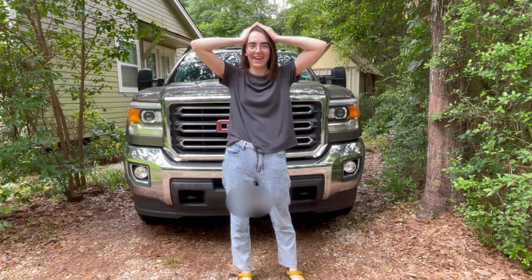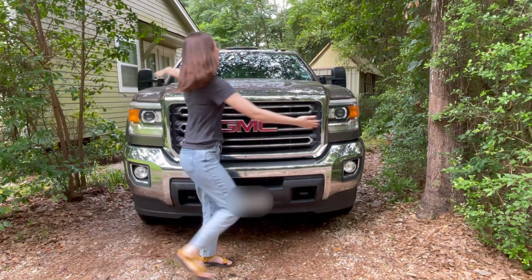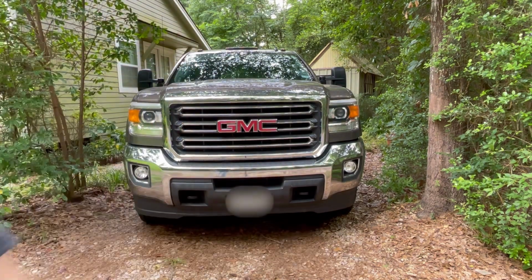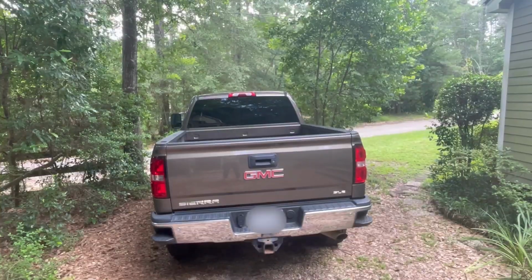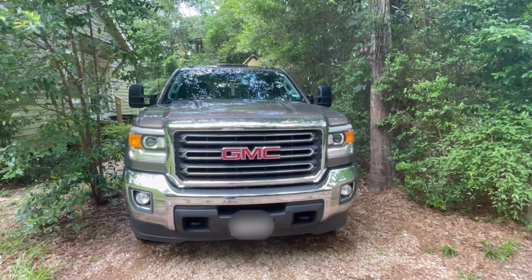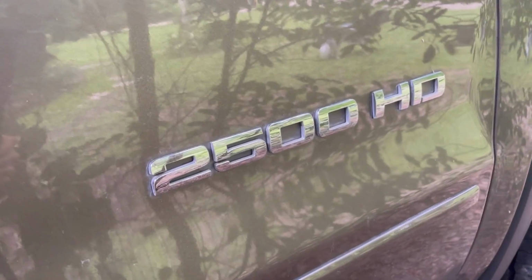Oh my goodness, look what I have. It's beautiful. Come check it out with me. Hey friends, happy weekend. Surprise, meet my truck, the camper's other half. This beauty is a 2015 GMC Sierra 2500 HD.